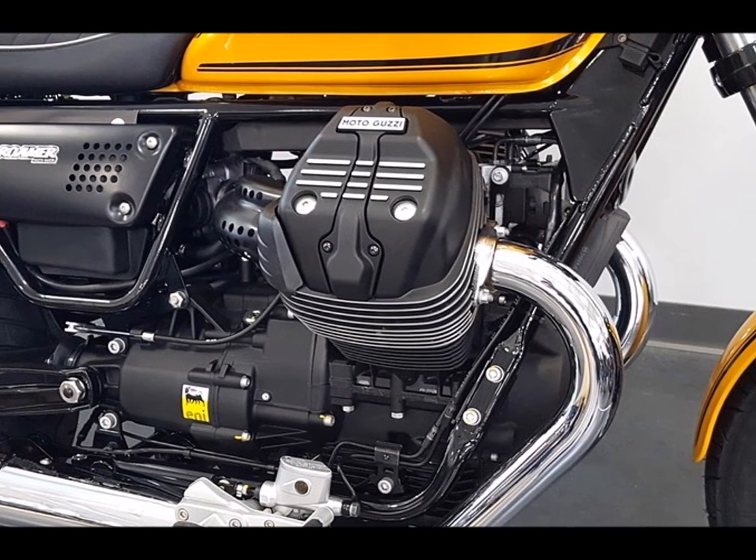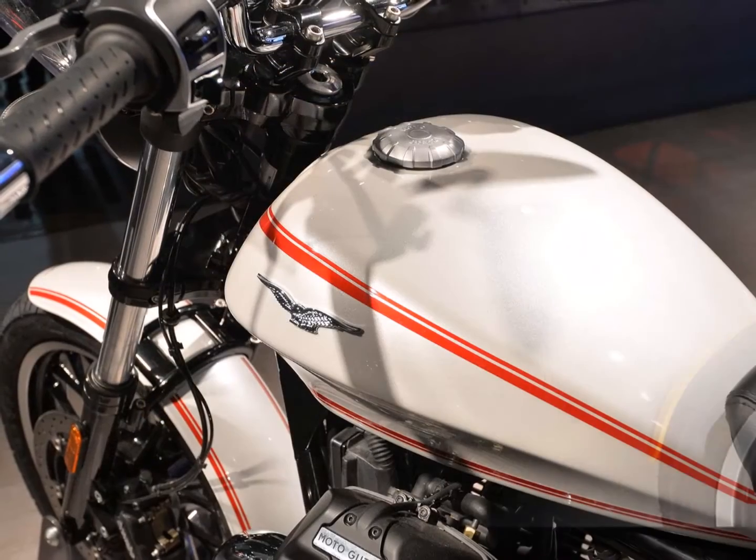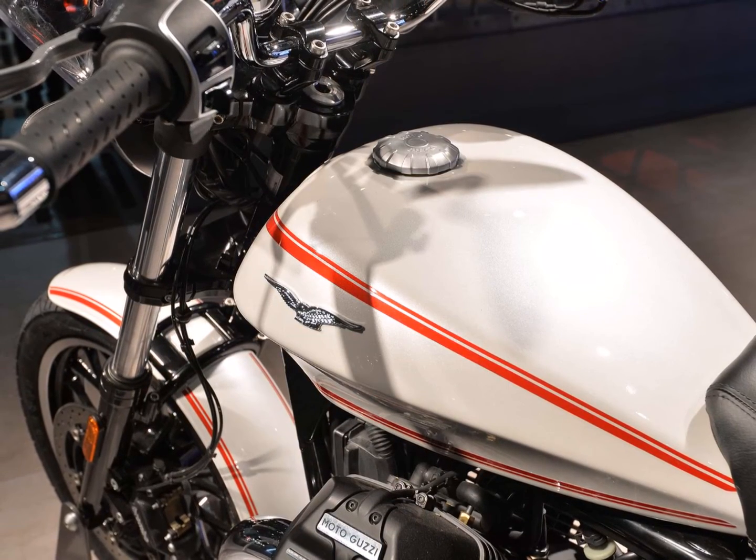Standard traction control has 2 modes, 1, dry and 2, wet, or it can be turned off, but at full throttle in wet conditions I was hard-pressed to get it to engage.